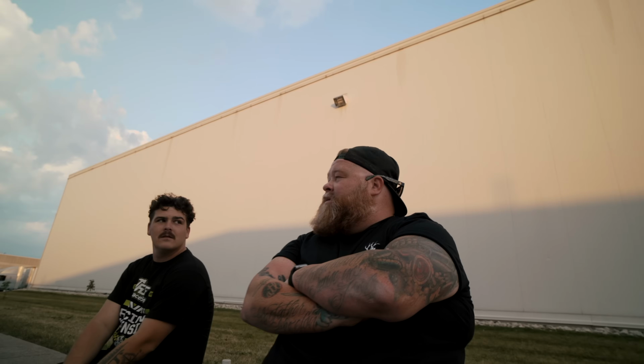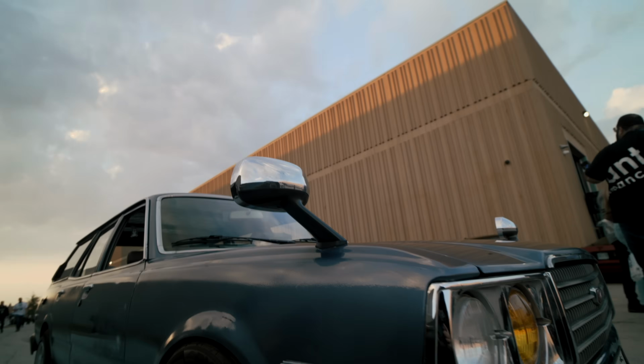Okay, I found my favorite car in the whole event. This place just doesn't make any sense. Oh, yeah.